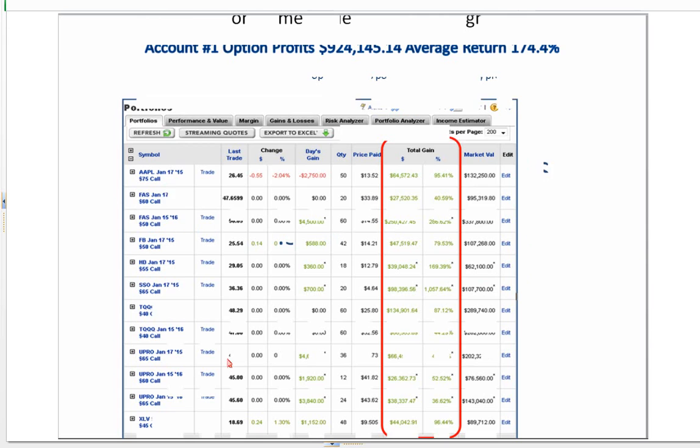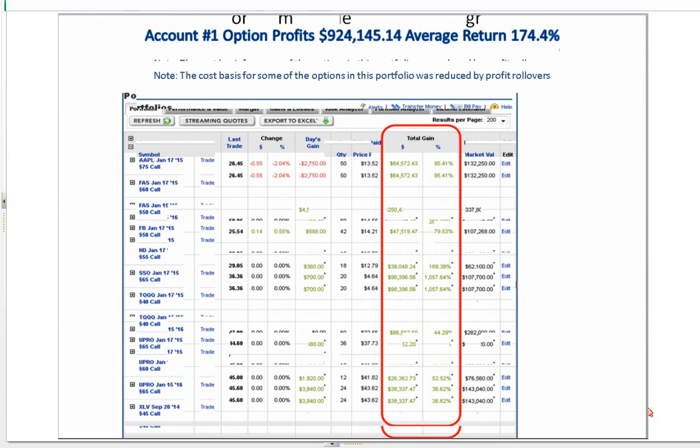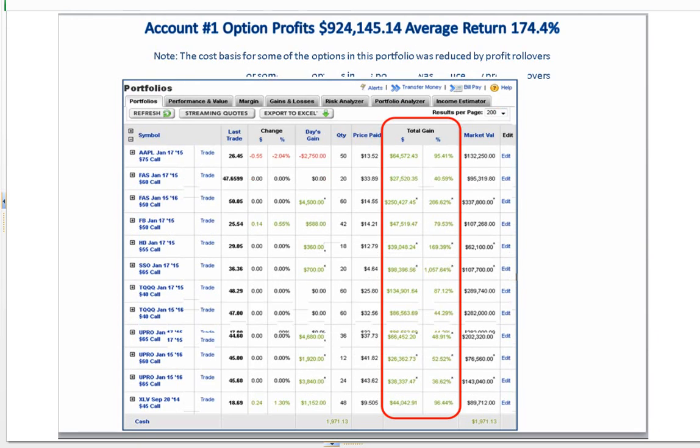Here's the first retirement brokerage account, and this lists all the current trades that I have right now, and it lists the quantity, the number of contracts, the price I paid for the option, the last price, the current price, and then the profit, and then the percent gain. So in this account, I have a $924,000 profit and an average return of 174.4%.